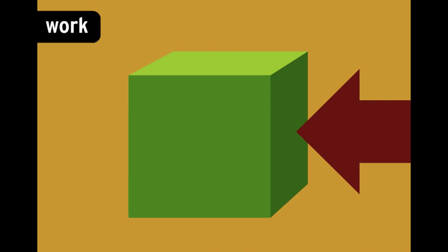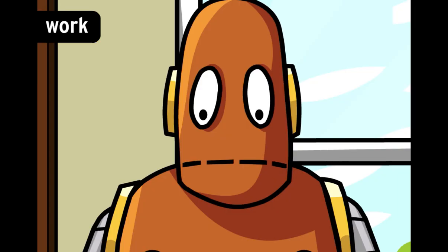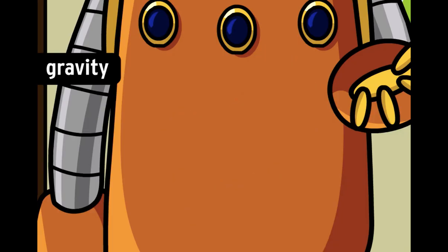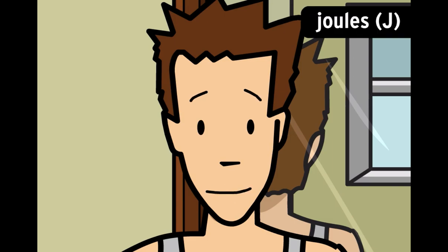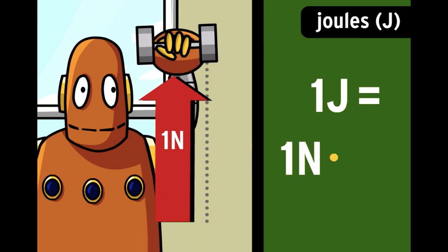But remember, work is done only while the object is actually moving. Exactly. While the weight was falling, gravity was doing work on it. But even though gravity is still acting on the weight now, no work is being done on it because it's not moving. Work is measured in units called joules, by the way. 1 joule is the energy of 1 newton of force acting over a distance of 1 meter.